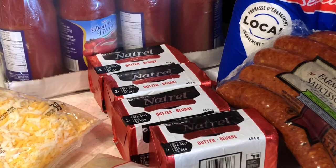The next items are four 454 gram packages of butter. Okay, it is salted. And it is salted with sea salt. Let's see how much those were. Well, I know they were $3.99 each. Yeah, they were $3.99. So I find Costco is the cheapest place to purchase butter. Four packages of it, three for the freezer, one for the counter.